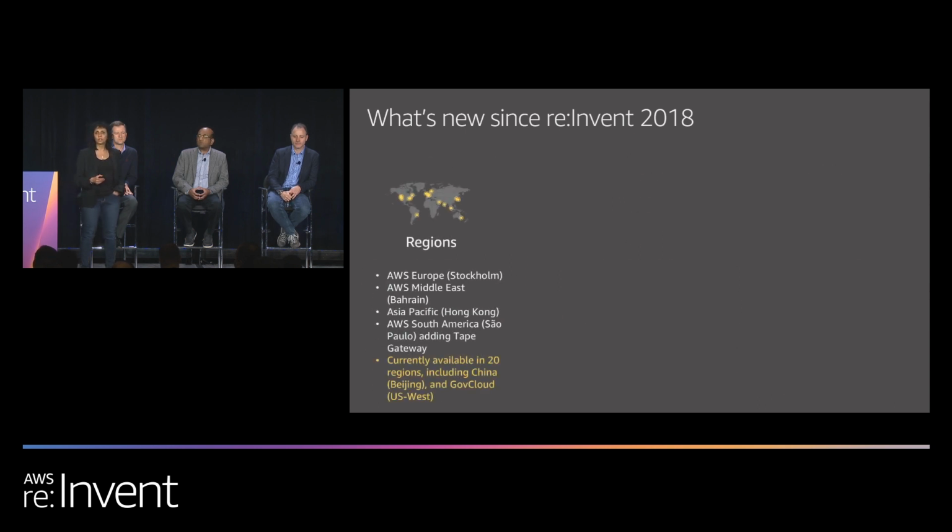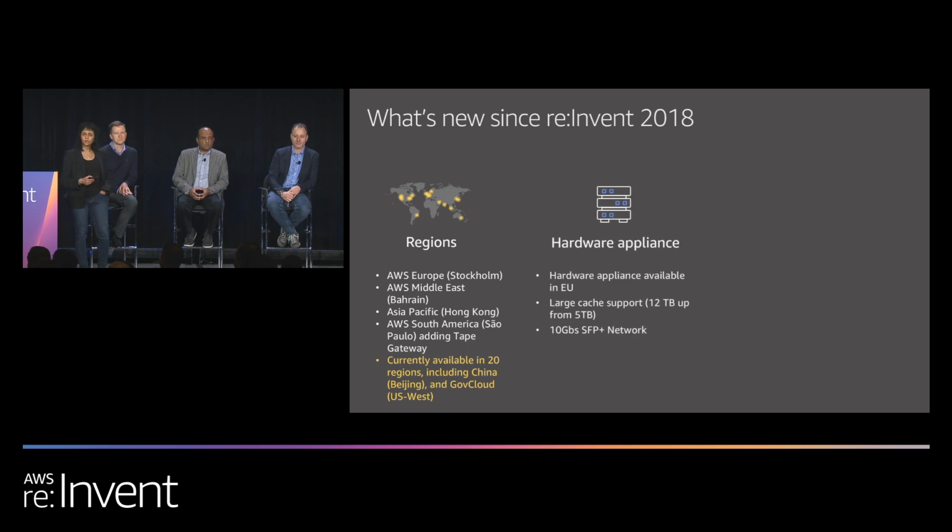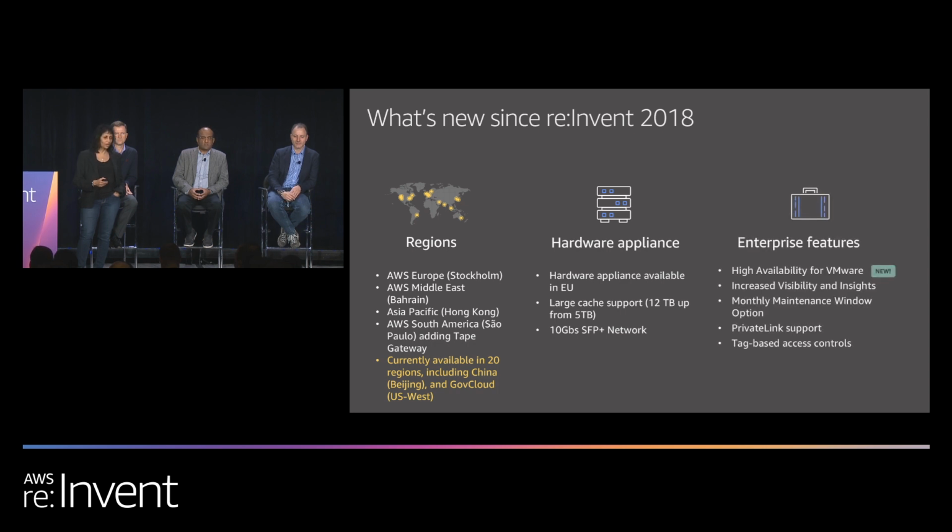Continuing to add regions, the Storage Gateway service is available in 20 commercial regions, including GovCloud and Beijing. Some of you might remember we announced the hardware appliance support at re:Invent last year, so the gateway can run in both virtual and hardware configurations. This year, we made the hardware appliance available in Europe as well, and increased the size of the cache that you can maintain on the hardware appliance from 5 to 12 terabytes. And Mohammed and Oleg will talk about how they're using the hardware appliance for some of their workflows later in the presentation as well.